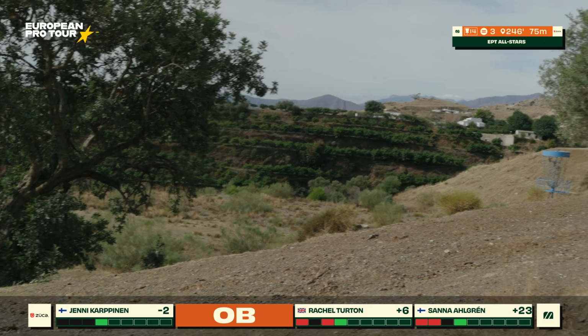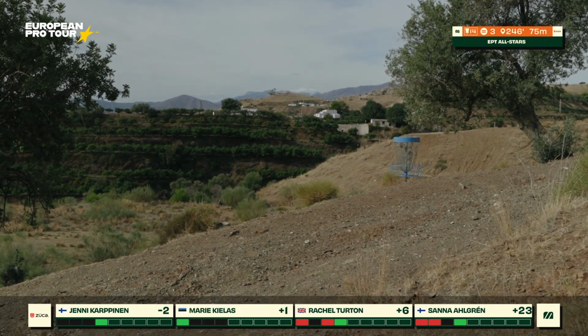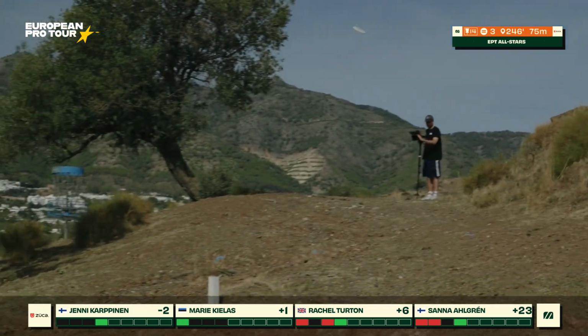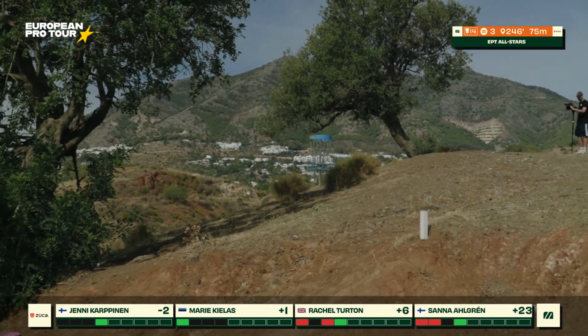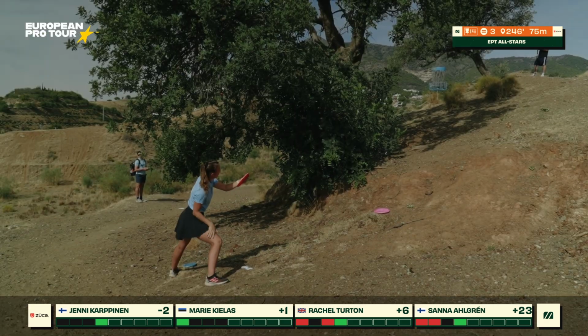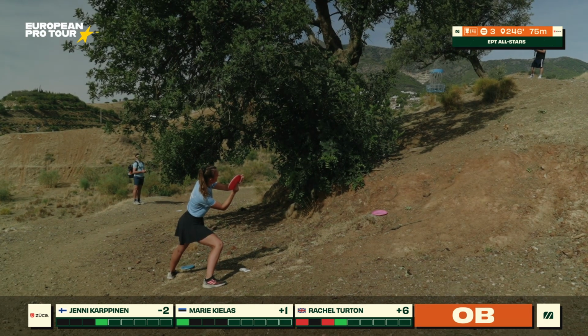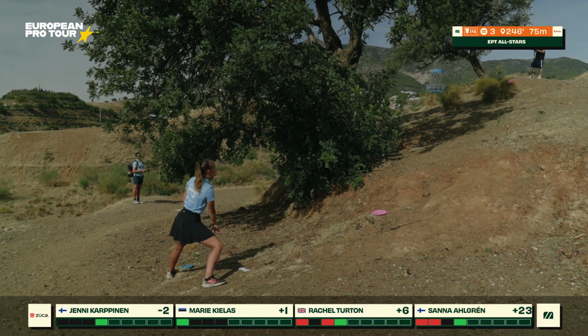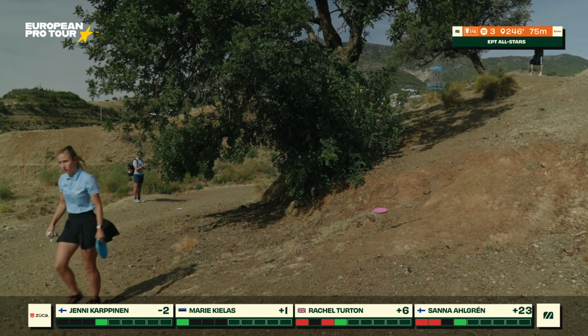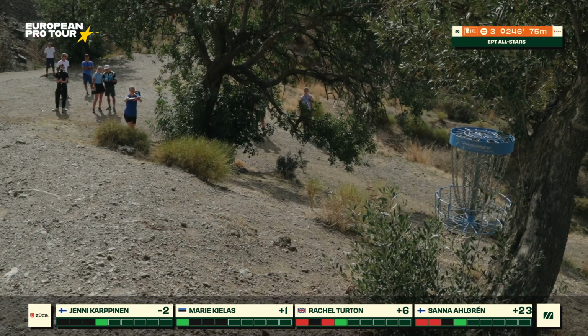As Marie finds the same fate as Jenni to the same tree. Those backhands really needing to go wide enough to get around that. And Sanna playing with fire. Floats one a little too much and she finds OB again. Jenni as well. This hole is playing as a hazard.